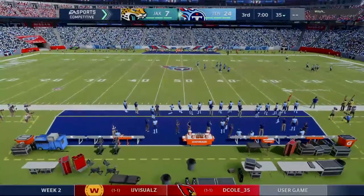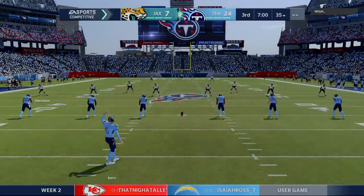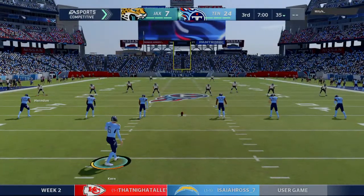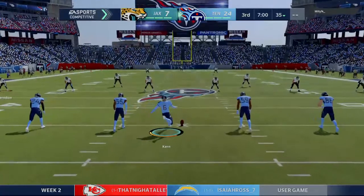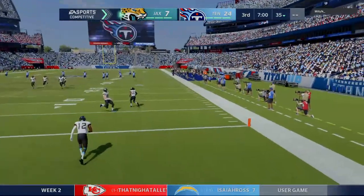Coach. All right, Coach, thank you, and we welcome everyone back for quarter number 3. The Jaguars with work to do. They trail here as we are back underway on EA Sports.